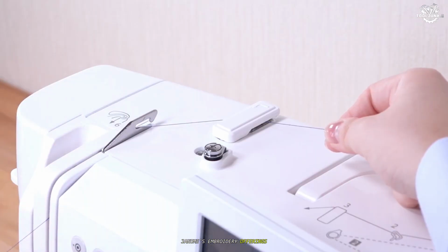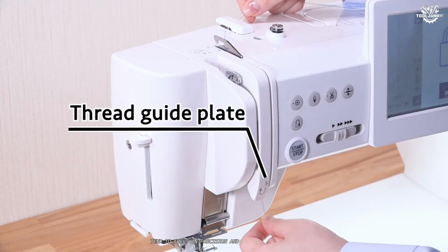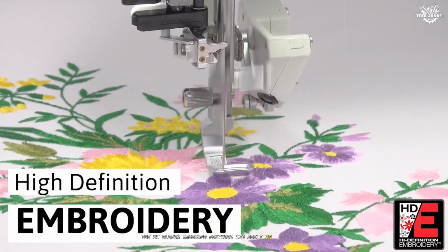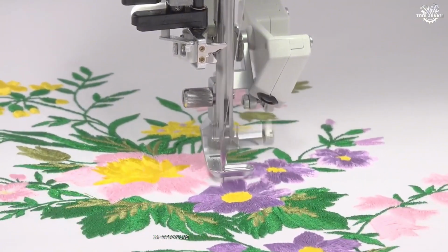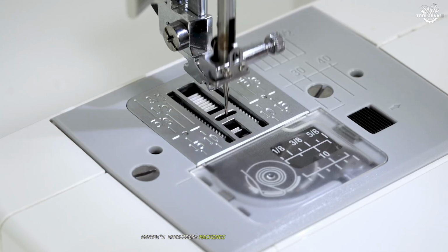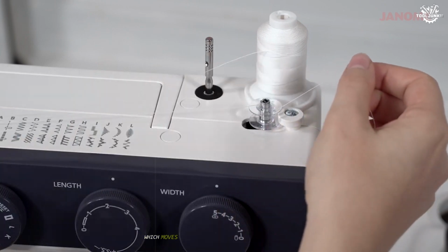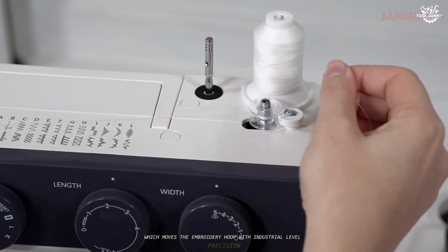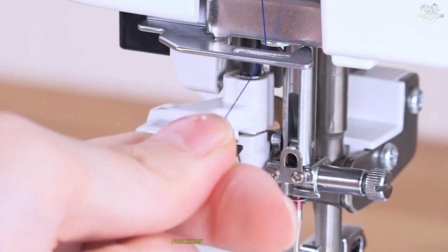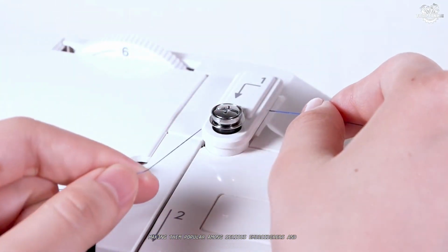Janome's embroidery offerings, exemplified by models like the Memorycraft 11000, tend to focus on precision and advanced technology. The MC 11000 features 170 built-in embroidery designs, 24 stippling designs, and 10 fonts with European characters. Janome's embroidery machines often include sophisticated features like the rolling linear motion guide, which moves the embroidery hoop with industrial-level precision. Janome's embroidery machines are particularly noted for their robotic precision and editing capabilities, making them popular among serious embroiderers and professionals.